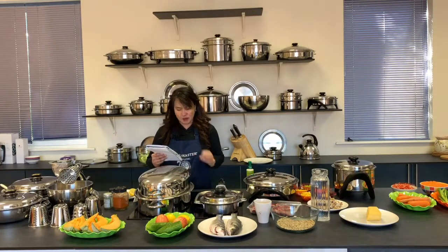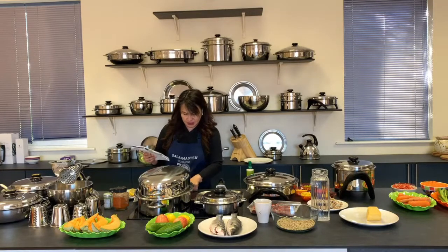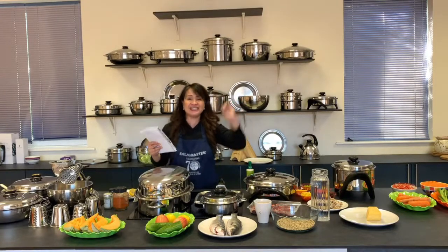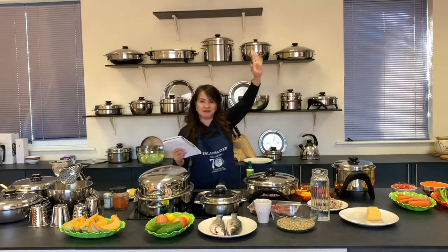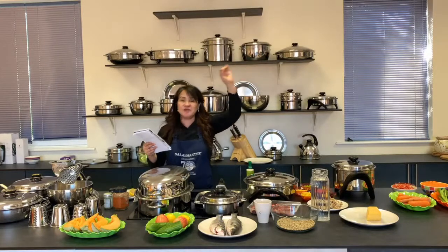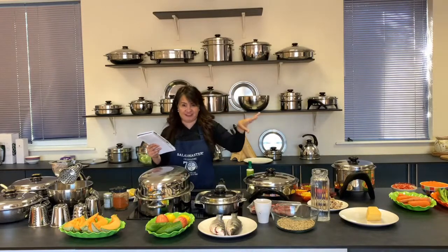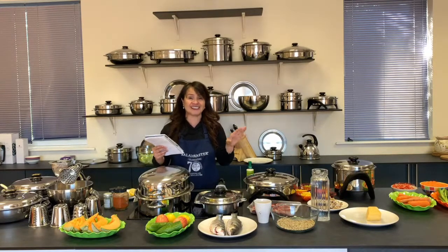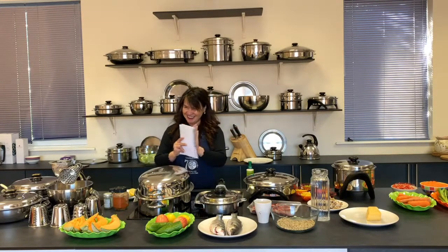Next one, let me just turn this off. Okay, the third one, we have breakfast egg muffins. Who loves muffins? But it will be a healthier one because we can have this for breakfast. Next one, we have the steamed fish, Chinese style. It's Cantonese style, the steamed fish.